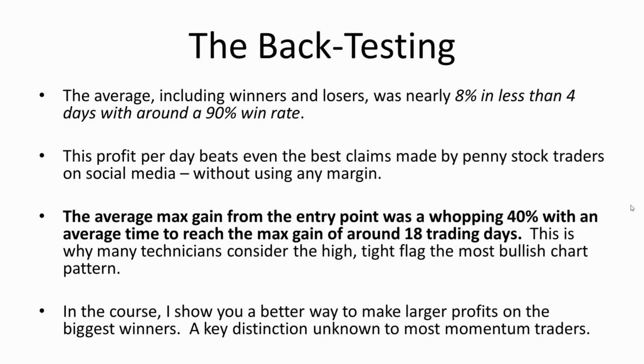Okay, so if you just say, oh, I'm just going to go for a 40% gain in 18 trading days, well, the average profit per day is a lot less than the optimized strategy that we use, and a lot of these stocks will not make it anywhere near 40%. In fact, most of them don't. Okay, so it's actually the big winners that skew that data, that average. All right, and I believe you're better off with the optimized exit strategy that we teach in the course. And per day, the average profits per day were far better. Okay, and the other thing too is that the win rate increases.